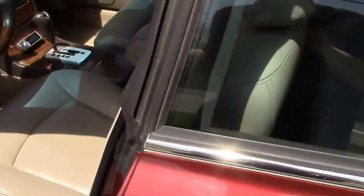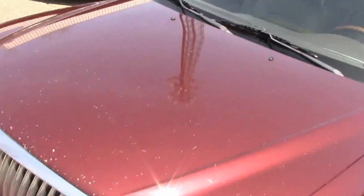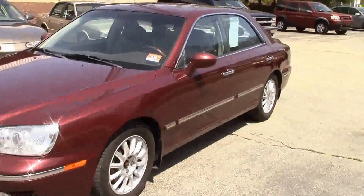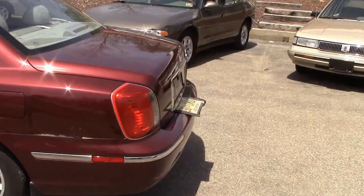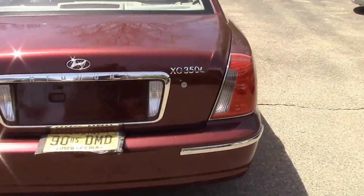All right, let's back out. Take a quick walk around one last time so you guys can get a nice idea what this car is all about. You can see it is a pretty car. And once again, it's going to be the price is really what makes the difference on these babies.